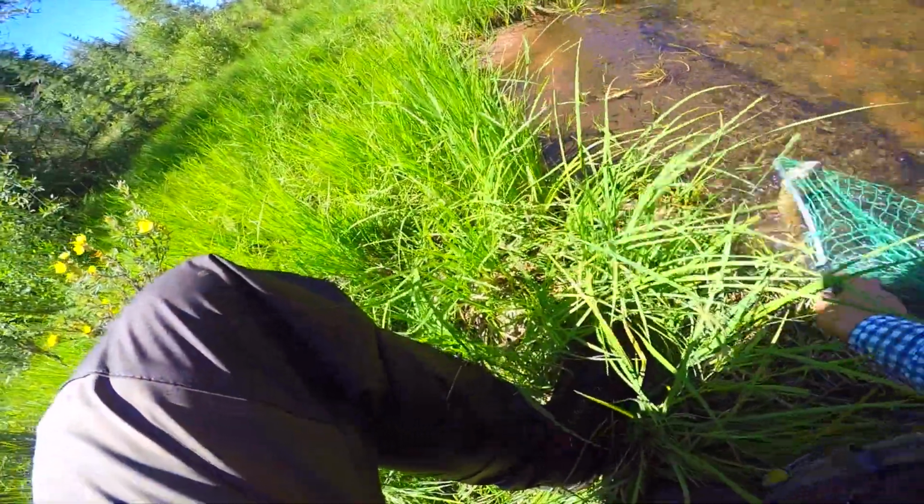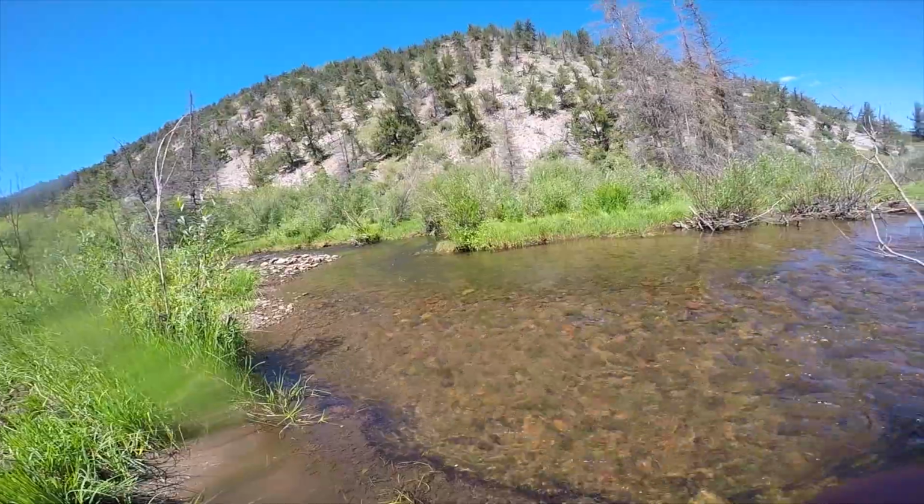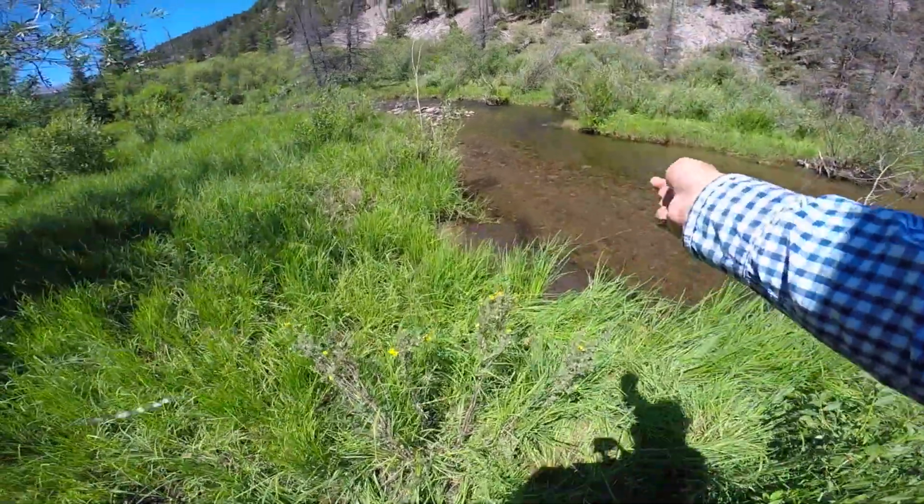Really clear water. I love fishing water like this. There's a nice underwater release of that German brown. Probably about a 13-inch, 14-inch fish. So not too bad, especially for a smaller stream up here.